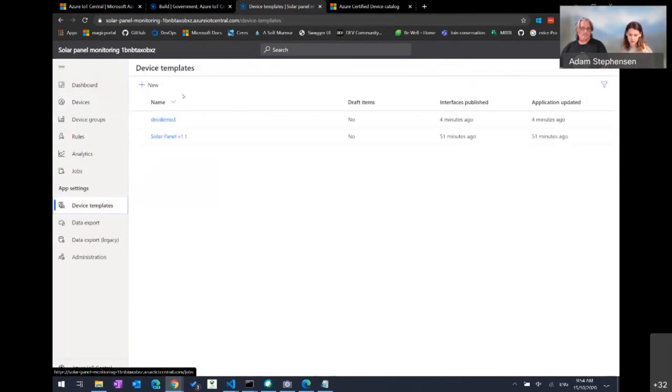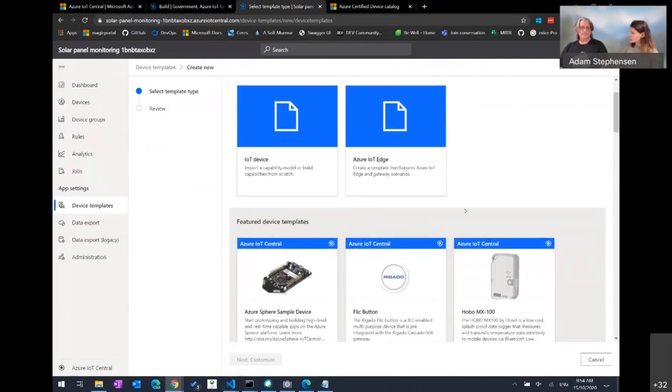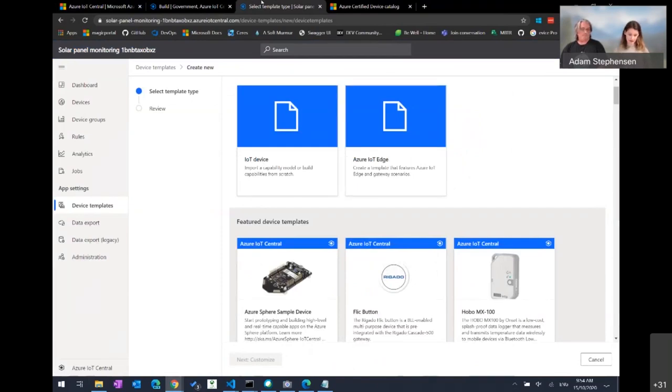And as I remember, when we went into the device templates, there were a few featured device templates that you can choose from. And this is what Dan has done. Someone, a device vendor, has already certified their devices with IoT Plug and Play. They already uploaded the capability model. All you need to do is go, for example, to the Azure Certified Device catalog, choose a device based on your connectivity options, hardware interfaces, maybe industries, maybe specific factories and machineries that have their specific hardware, select the device and connect. This is what Dan has done.